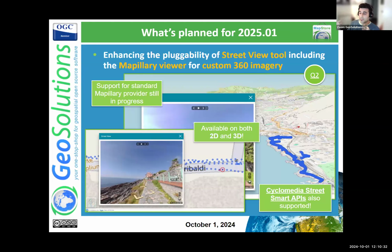As I have anticipated before, we are working, and this is still in progress, on integrating another provider for the Street View tool based on Mapillary Reviewer. At the moment, it is available only on MapStore Master, and currently under development. The aim is to finalize the support for this in quarter number 2 of the next MapStore release, by completing the implementation, including the support for the standard Mapillary provider that is still in progress.